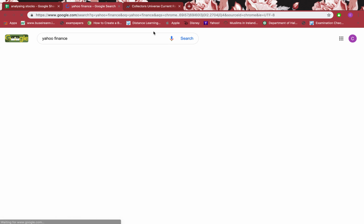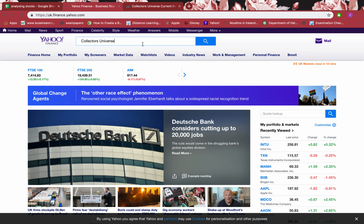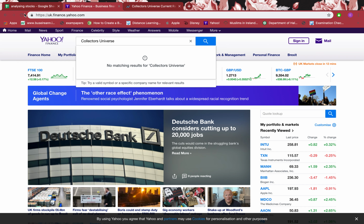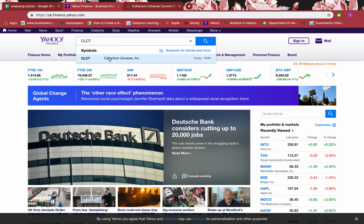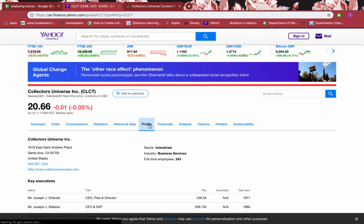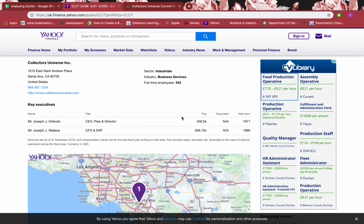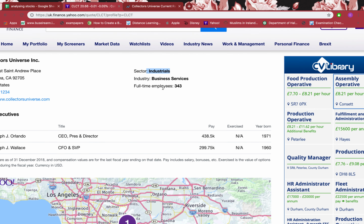And lastly, I'll go to Yahoo Finance. I'll click on the first thing and type it in the search bar, and let me have a look. What's the CLCT? Sometimes it doesn't come up with a name, so I'll just type the symbol, and that's Collectors Universe Inc. Sometimes it doesn't appear, I don't know why. I go to profile and I'll show you one thing. The sector I was talking about is industrials. So you can see the sector from here, from Yahoo Finance. Industry: business services.